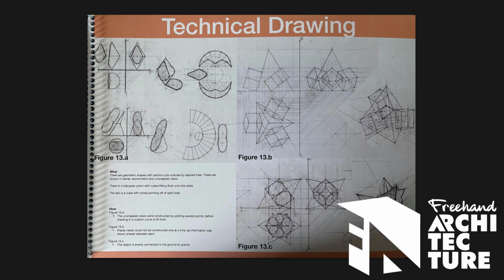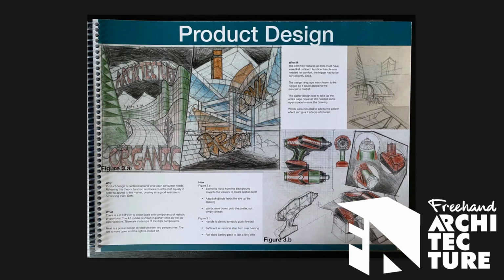And these are some sections with the unwrapped volume, with a couple of axonometrics, very nice, very good. This actually needs to be spun around like 90 degrees, but still very, very good.